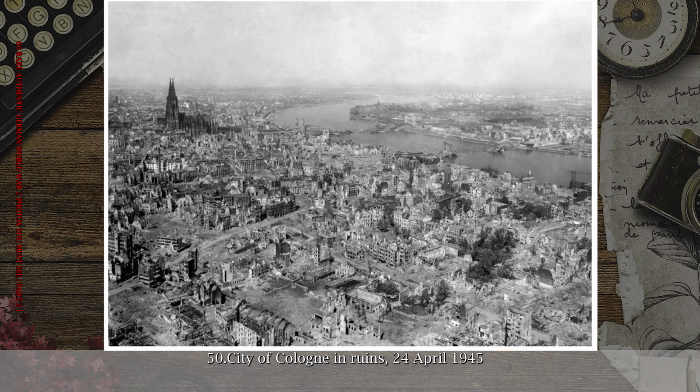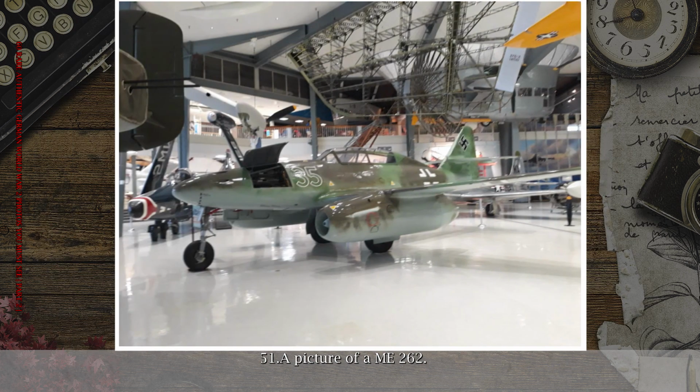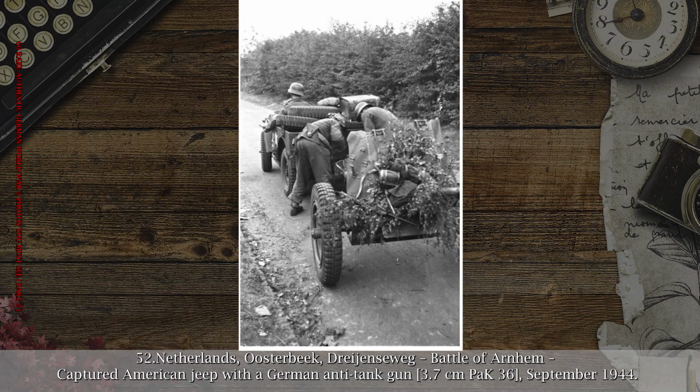50. City of Cologne in ruins, 24 April 1945. 51. A picture of a Me 262. 52. Netherlands, Oosterbeek, Dreijenseweg, Battle of Arnhem, captured American Jeep with a German anti-tank gun, 3.7 cm Pak 36, September 1944.